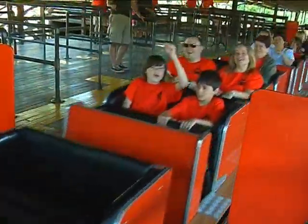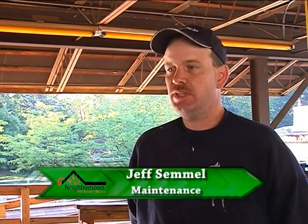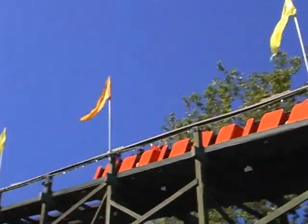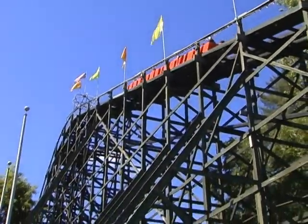And I'll go out and walk the track every morning. Go out, see if there's anything wrong with it, see if it's missing any bolts, check the ledgers, all the wood. In addition to the track, the trains are inspected as well. Basically what I do is inspect the trains in the morning, check for anything loose on the cars, and then we tighten them up, and like the lap bars, if there's any issues with them, we'll take them apart, inspect them, and make sure everything's working up to safety standards. It can take Jeff an hour or more to inspect one train, longer if there are repairs to be made.